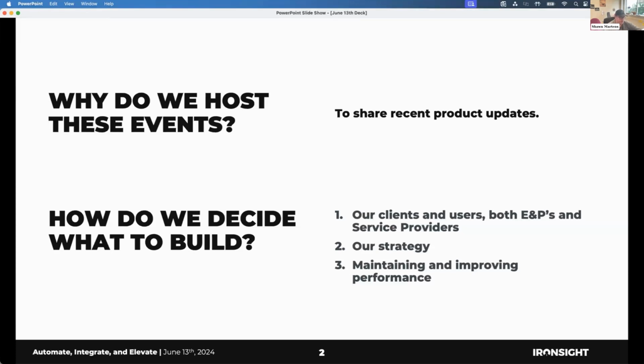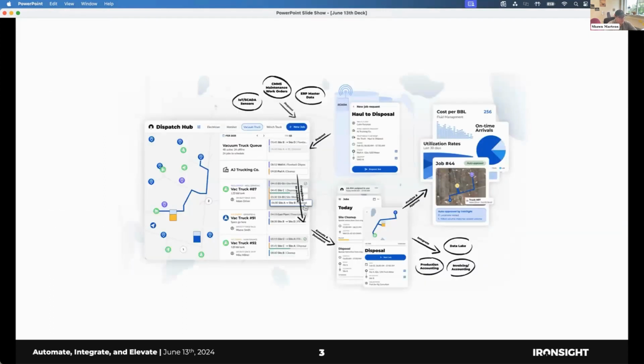The second part is our strategy. IronSight has a strategy to build the first collaborative energy future, and we take that into account. And then the third is to maintain and improve performance. With the current clients, the day-to-day users, we're always looking for feedback and ways to improve. So that's how it works.